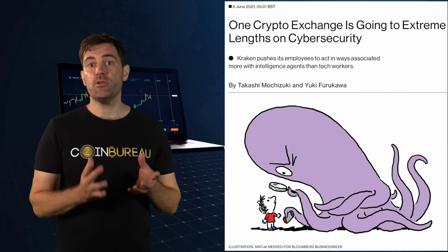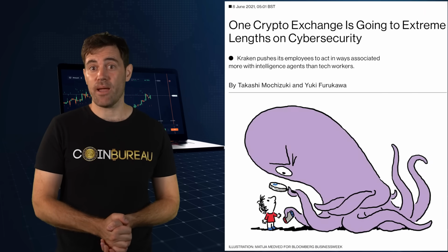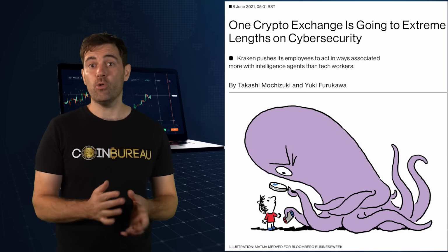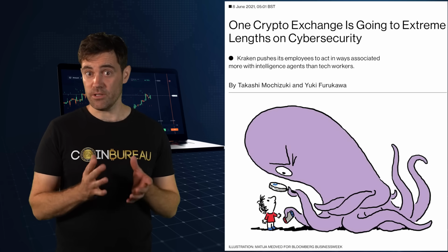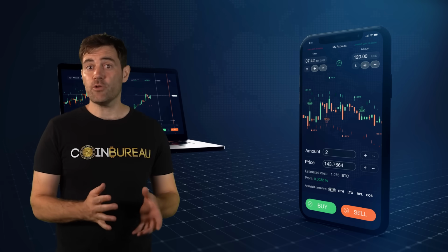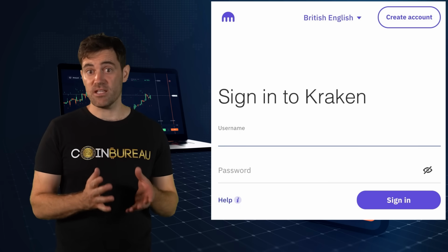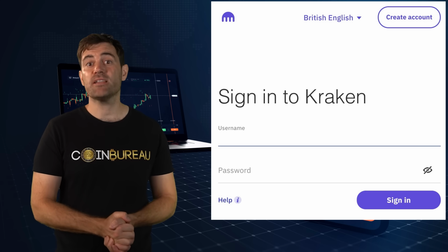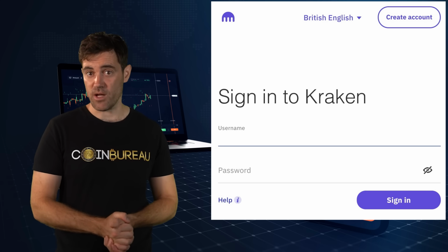Put it this way, Bloomberg recently published an article about how Kraken is essentially forcing its employees to act in a similar way to intelligence agents. All that is in the name of top-notch security. So yes, I think we can probably agree that Kraken as a platform is about as secure as it can possibly be. Of course, security of our own accounts is often the most important defense against other methods of hacks, and Kraken has a whole host of tools for that as well.